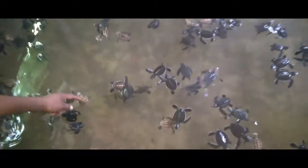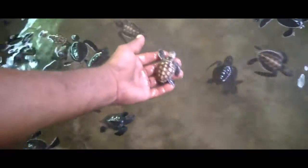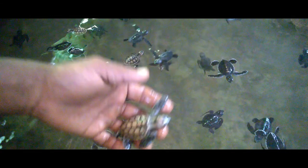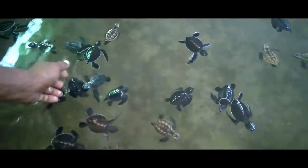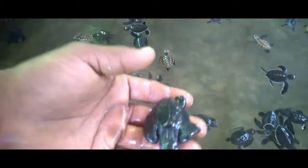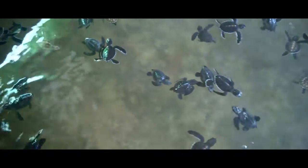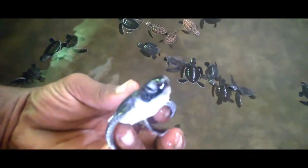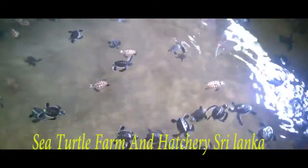Color, yeah, it's a big one. This is a hawk's bill one. That one is a hawk's bill. That one is olive ridley, olive. Another one, there's a green one. Green one, the belly color is white, you see. You do? Touch? Take. Hold it like that.